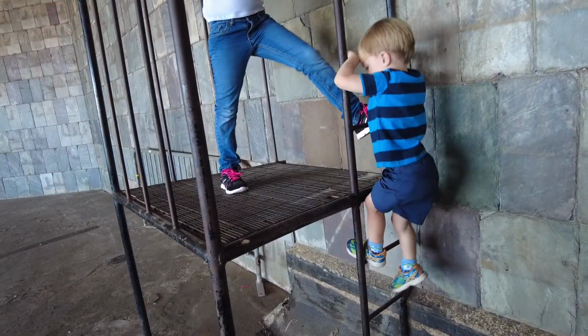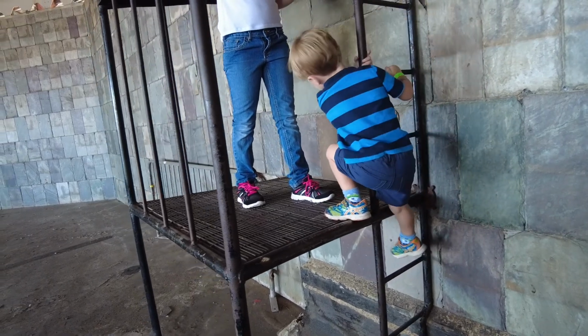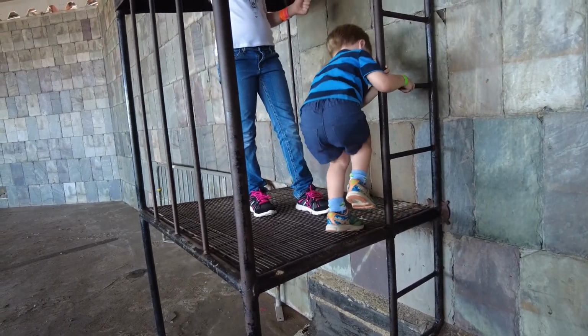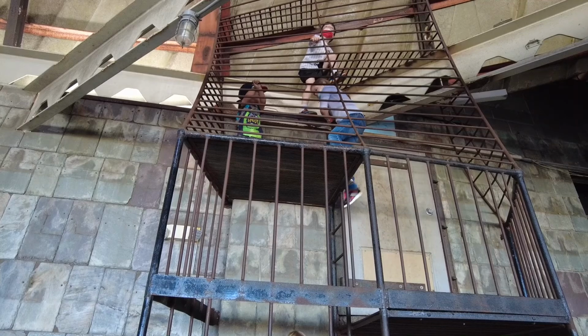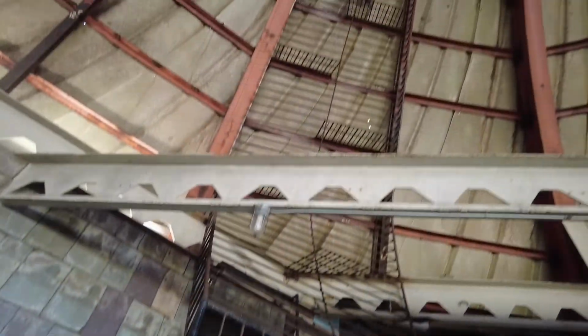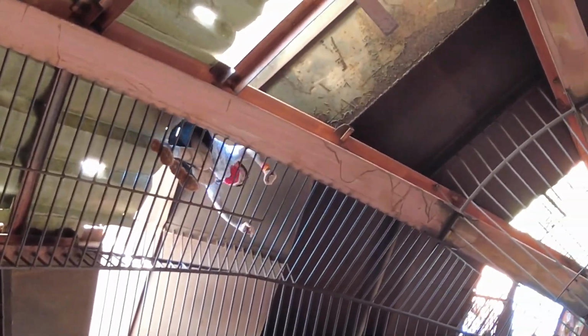A lot of the outside areas are going to have different things that you can climb on. You climb up to go down slides. You climb up to go through tunnels. So whether you're climbing a ladder or climbing on a metal structure or even climbing stairs, you're definitely going to be doing some climbing while you are here.